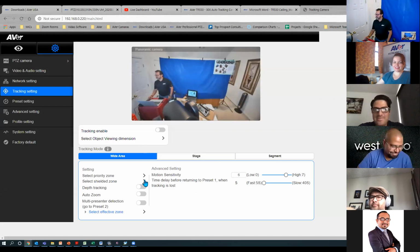Bueno. So that's a priority zone, shielded zone. Depth tracking, I'll show you that here in a second.